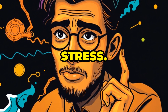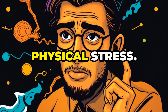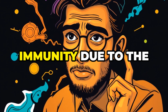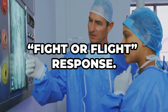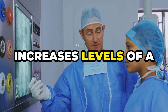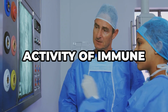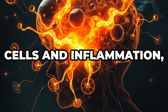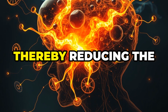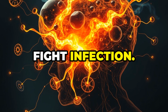Fourth, stress. The immune system is highly sensitive to emotional and physical stress. Acute stress can temporarily boost immunity due to the fight or flight response. Chronic stress increases levels of a hormone called cortisol, which suppresses the activity of immune cells and inflammation, reducing lymphocyte production, thereby reducing the body's ability to fight infection.